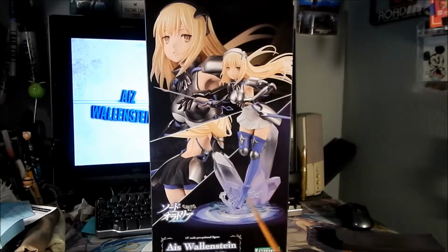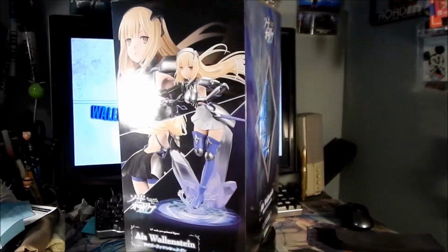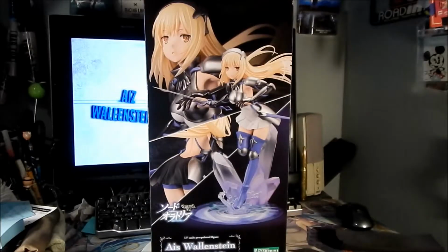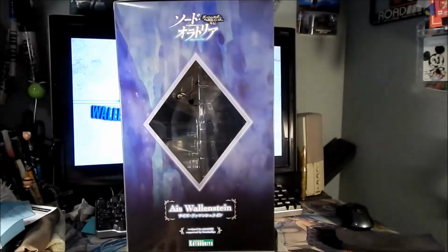And it has some kind of crystal-like base. She uses wind magic or something. She's a wind magic user. And I'm surprised that the box is already kind of messed up for brand new. It did come in some kind of toilet paper type stuff to keep it from getting damaged, but somehow the box still got damaged. I don't know how. It's been sitting in my room. I don't think I damaged it.